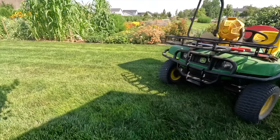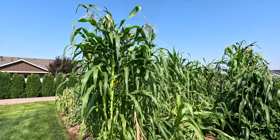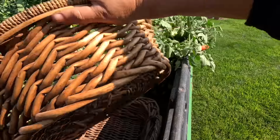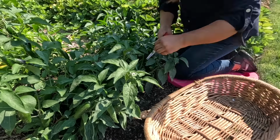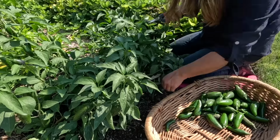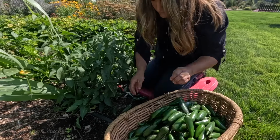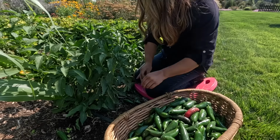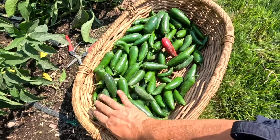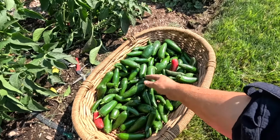Okay, there they are for now. And our peppers are the next project. You can see our poor corn got beaten down in the last storm, some of it, and some of it is very tall. But this is what we're after. We've got jalapenos, we've got bell peppers, yes. And we've got a basket from 2 pepper plants, you guys. Isn't that amazing? These 2 right here, these are Jalafuegos, and they're just a wonderful hot pepper.